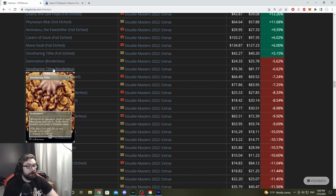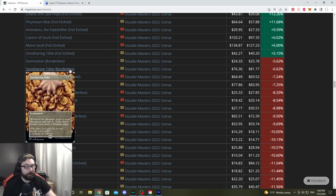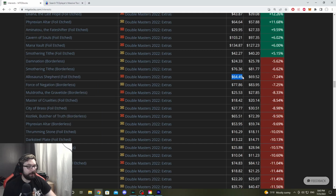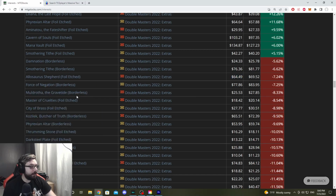So Smothering Tithe borderless and its foil, yeah, right there, $76. It did go down in price, but it is sub $80 for a foil Smothering Tithe in its full art. So not a bad pickup if you just need one. Not bad at all. The Allosaurus Shepard and foil etched also going for a whopping $64. Force of Negation staying right where it is, Muldrotha, again, we talked about that one earlier.